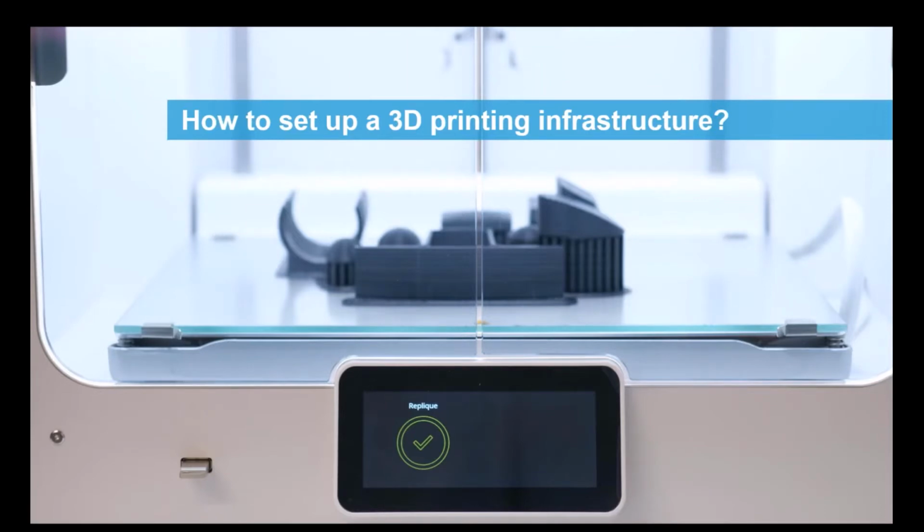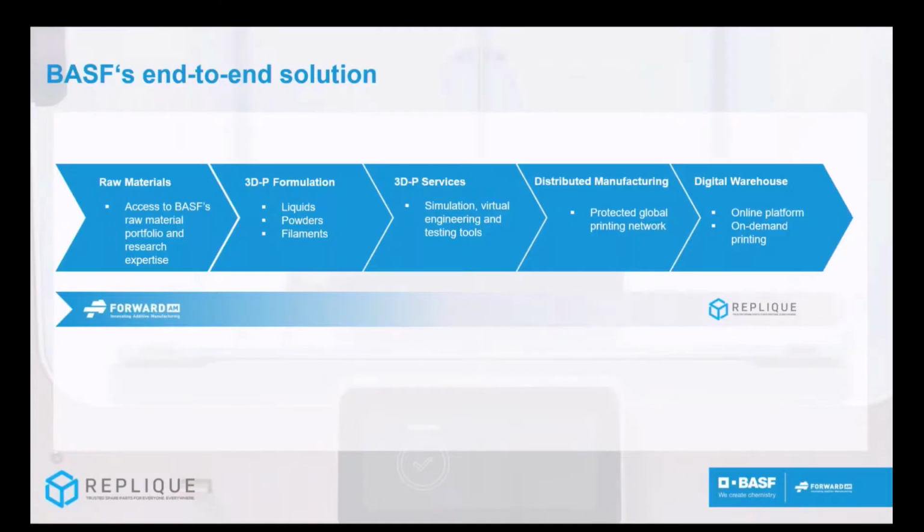So now we have shown, or I guess that we have shown, that 3D printing can be an option to manufacture spare parts. But also for 3D printing, some kind of infrastructure is necessary. Now we come to the part of the webinar where we want to show how we as BASF can offer an end-to-end solution in implementing 3D printed spare parts, and to make it especially as easy and as secure as possible. So we as BASF Forward AM have access to all kinds of BASF raw materials, and additionally we also have access to the research expertise at BASF to make unique and special 3D printable material formulations out of it.